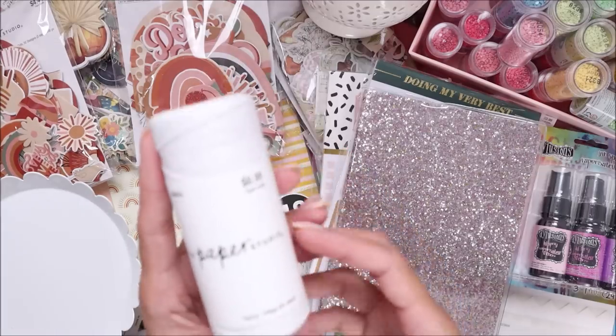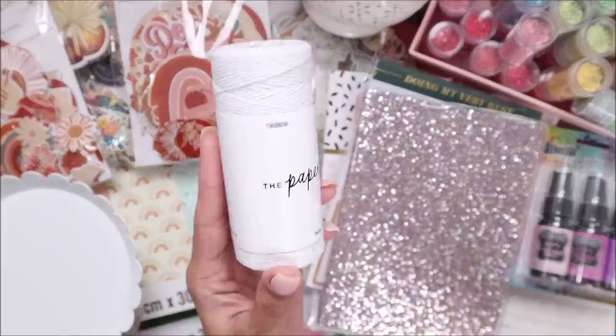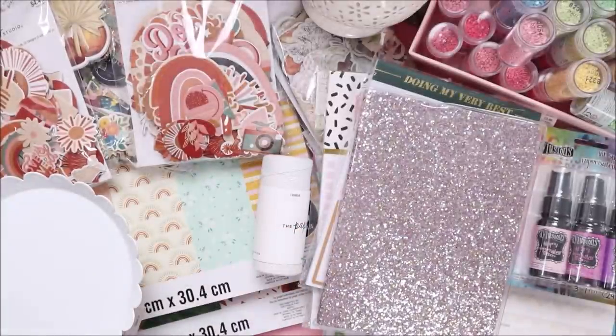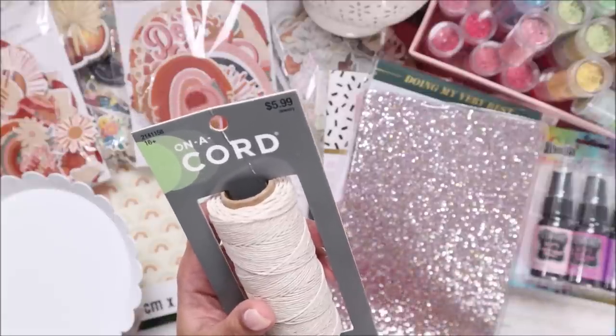And whoa, something's sliding. And it looks like this. It's $6.99, but again, I got it 40% off. So got one of those. And then these are regular price, but this was $5.99. It was the only one I saw too.